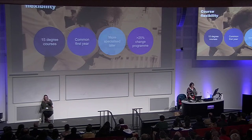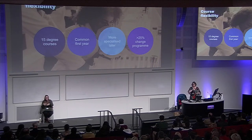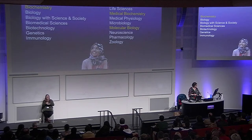And then the units become more specialised in second year, and then in final year, even more specialised for your degree programme. And for some degree programmes, the specialism kicks in a bit earlier. You know, if you're doing biochemistry, you'll be doing biochemistry from year one. If you're doing something like immunology, the immunology-specific units may not kick in until year two and year three, because you need the fundamentals of the other subjects to be able to tackle them.